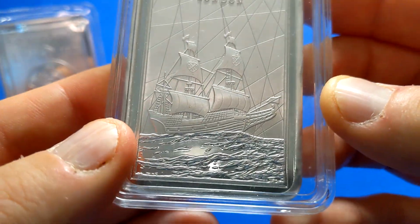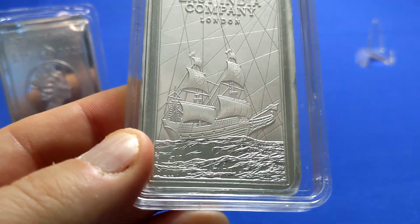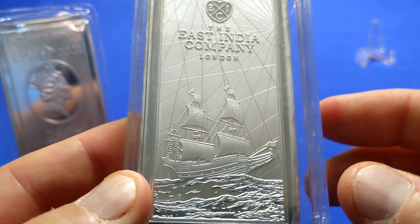But anyway, so this is actually a joint effort. This silver bar and that Queen's Virtue silver coin are a joint venture between the government of St. Helena and the East India Company in London.